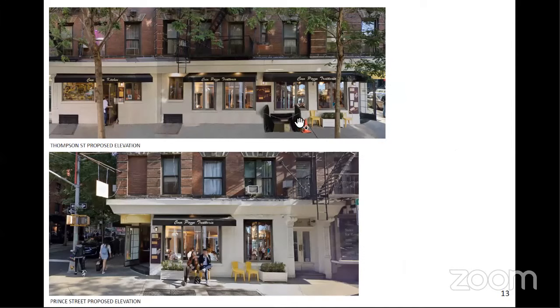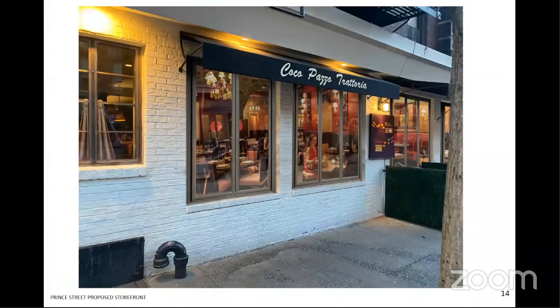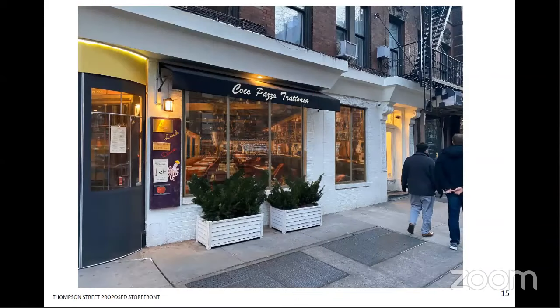These are photo montage renderings of what it would look like on Prince Street, and on the bottom you can see Thompson Street. So we have 2 windows on Thompson Street and 4 windows on Prince. The other windows pertaining to the restaurant, which are the kitchen and other spaces, are not being modified. This is a close-up on Prince Street, where you see the windows in the bulkhead, and this is a close-up on Thompson Street. That's it.